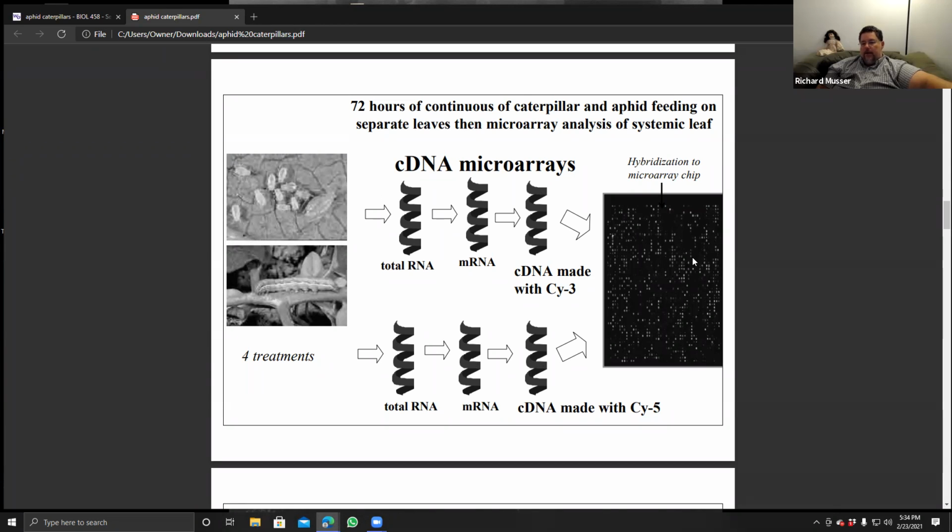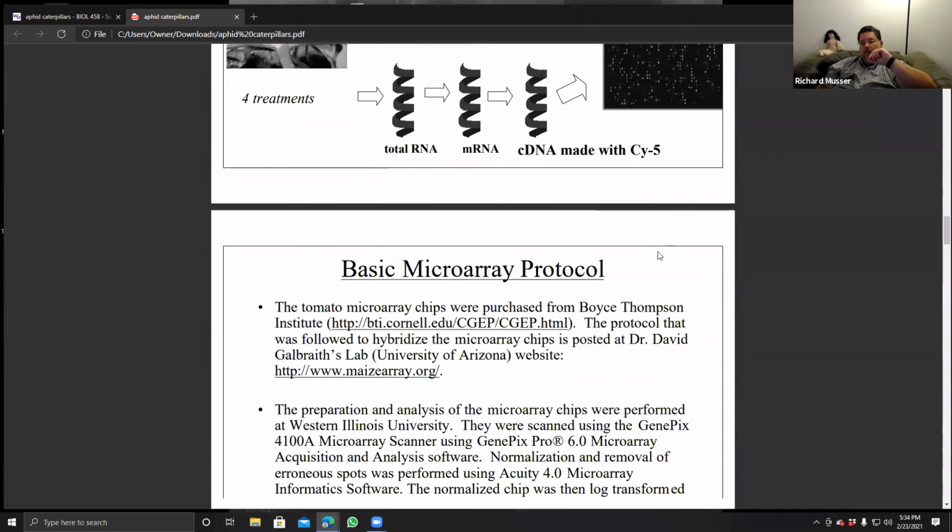So again, we're able to now look at different spots and say, oh, this one's being turned on by the caterpillar, this one's being turned on by the aphids, or maybe this one's being altered by the caterpillar and aphid treatment. So that's what this allows us to do. And again, relative amounts, fold difference.